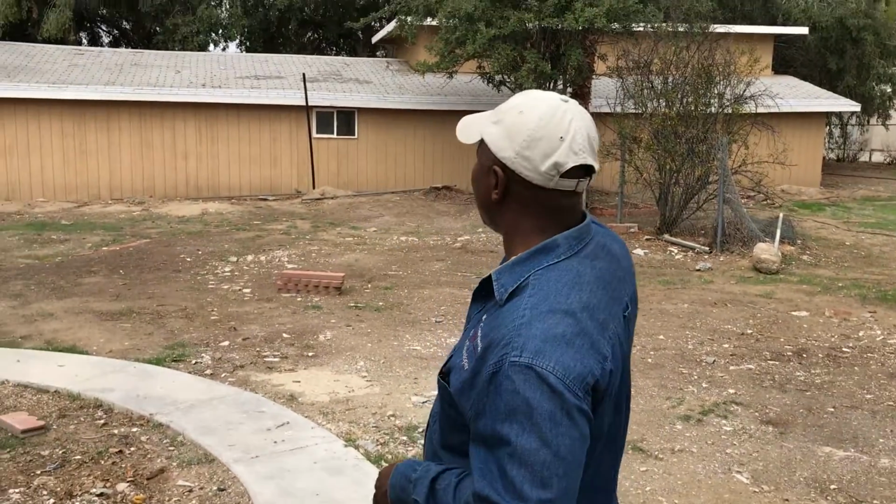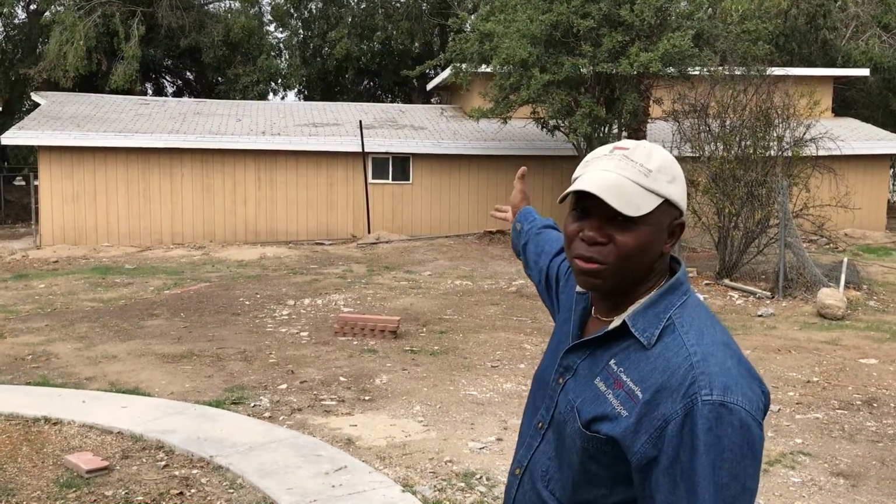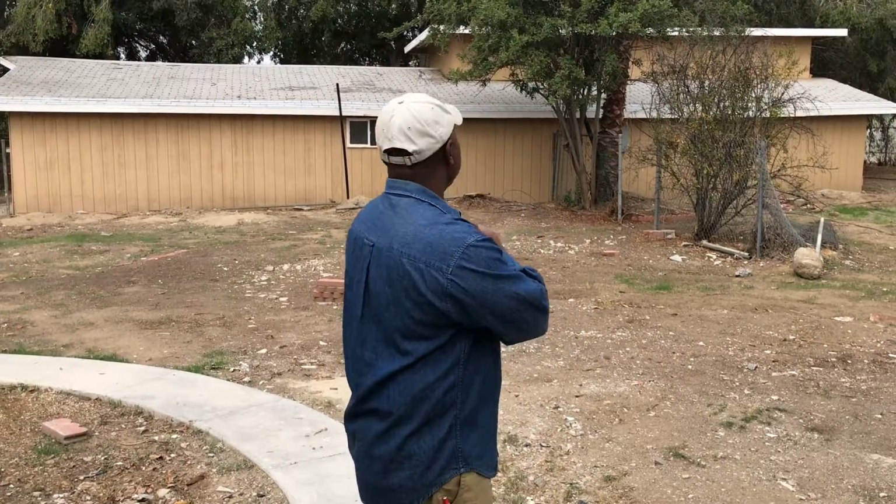The thing that makes this property valuable is the second structure here. At some point, this was a barn. They converted it. It's now 3 bedrooms and a bath. But I'm going to leave it the way it is because that's the main house right there. I'm done with the main house. But look at all this land.